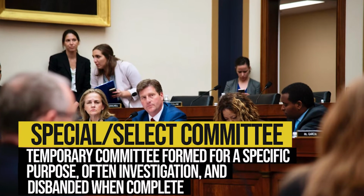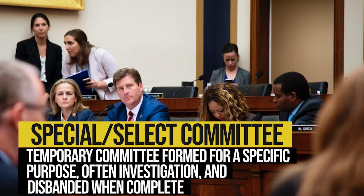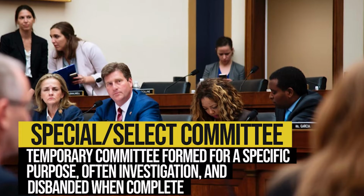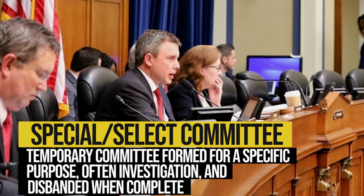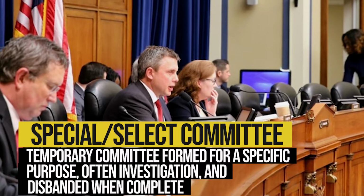bill. The last type of committee is a special or select committee, which is a temporary committee formed for a specific purpose, most often investigations. For example, looking into 9/11 or Benghazi or January 6th or something really urgent like steroids in baseball. Once the investigation is over, the committee's dissolved.